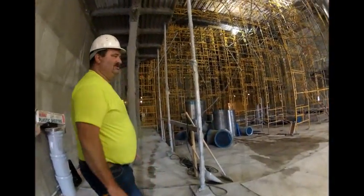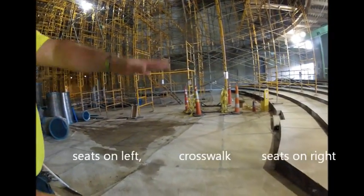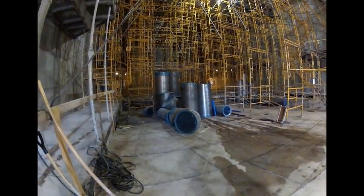As you come into the concert hall, this will be the crosswalk between the seats. The seats will go up to the right side here, as well as they'll go down to the left side, down to the stage lip, and that'll be our stage there.